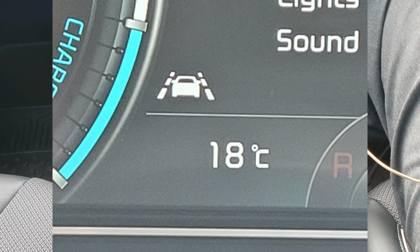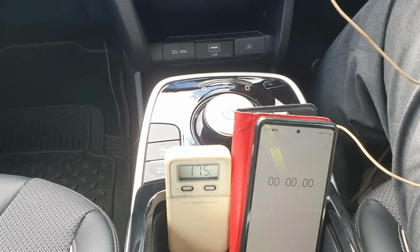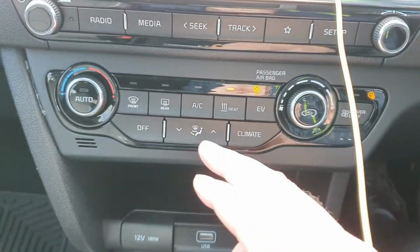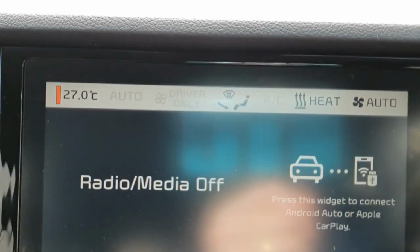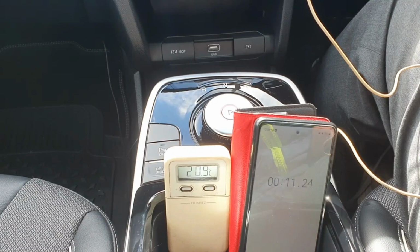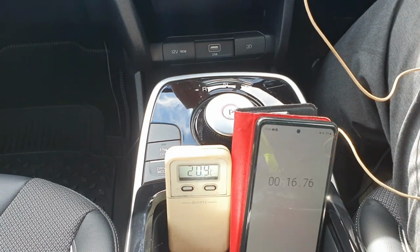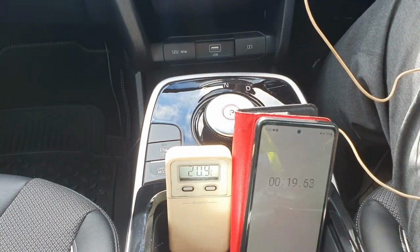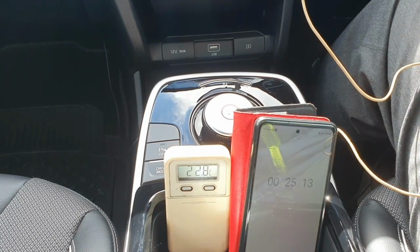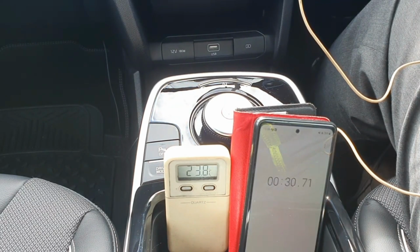So the dashboard is just flicked over to 17 degrees, measuring the outside air temperature. I'm going to stick the probe in the face vent and start the timer and ask for heat, and get it just coming out there and turn it up to 27, and let's see how we get on. So I've set it for 27 degrees, just coming out the face vent just below the screen, and after, where are we, 30 seconds, we're already up.